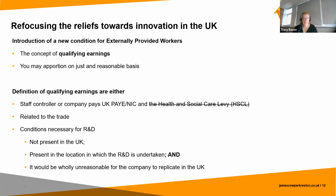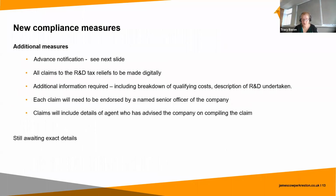If the externally provided worker works partly from the UK and partly overseas, as we've already seen with the other subcontractor activity, then HMRC will accept a just and reasonable basis of apportionment. So again, as Margaret has said, it's important to keep those internal records to back up your method of calculation to support the claim. It may also be appropriate to put that methodology in the R&D report that accompanies the claim. So Margaret will now take you through some new compliance measures that are coming in.